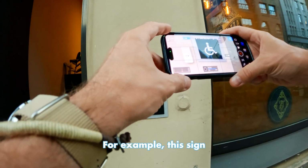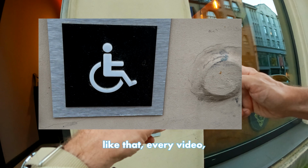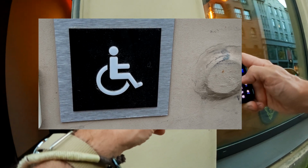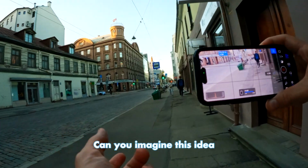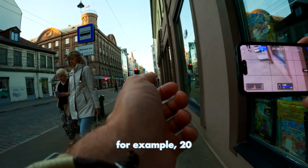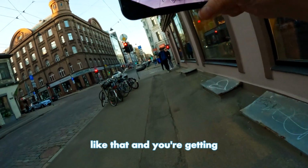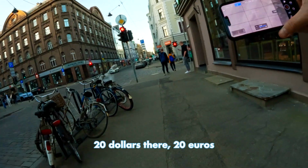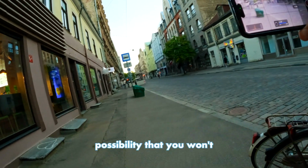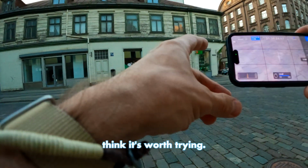For example, these signs about disabled people. Just like that, every video around 10-15 seconds. Can you imagine this idea that every clip that you take right now can be sold for, for example, 20 euros or dollars? That means you are walking like that and you are getting $20 there, 20 euros there, maybe. Of course, there is a possibility that you won't get anything for that, but I think it's worth trying.